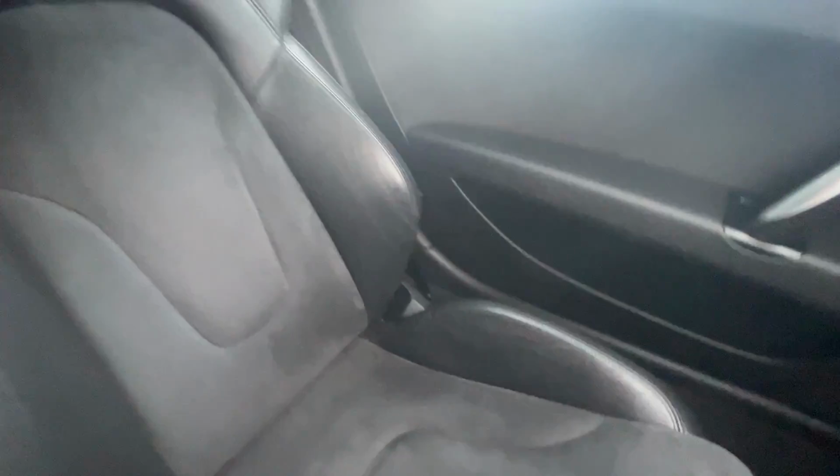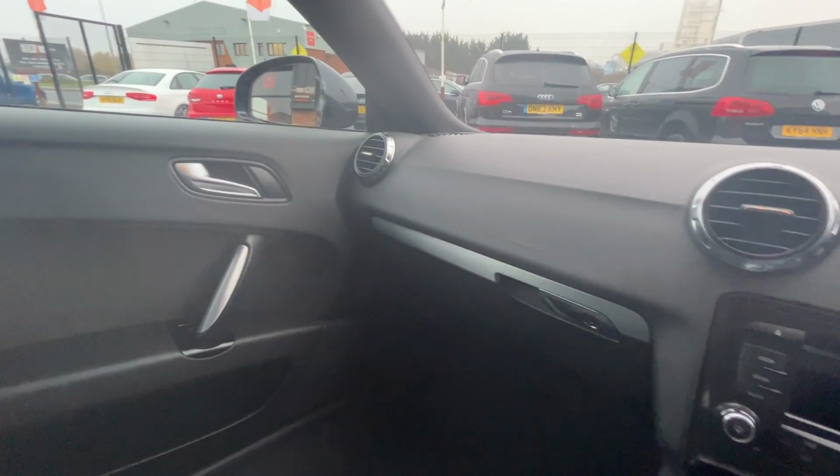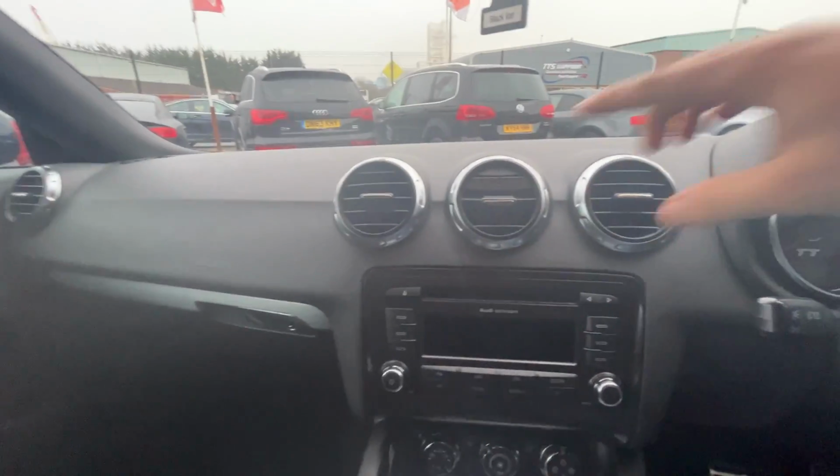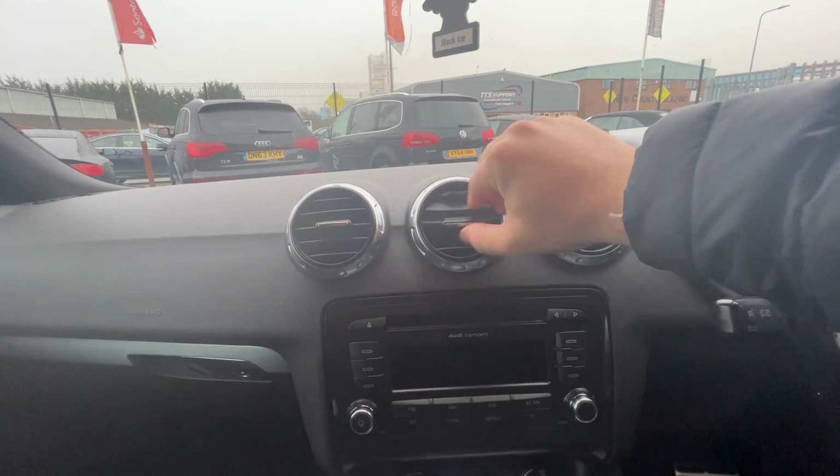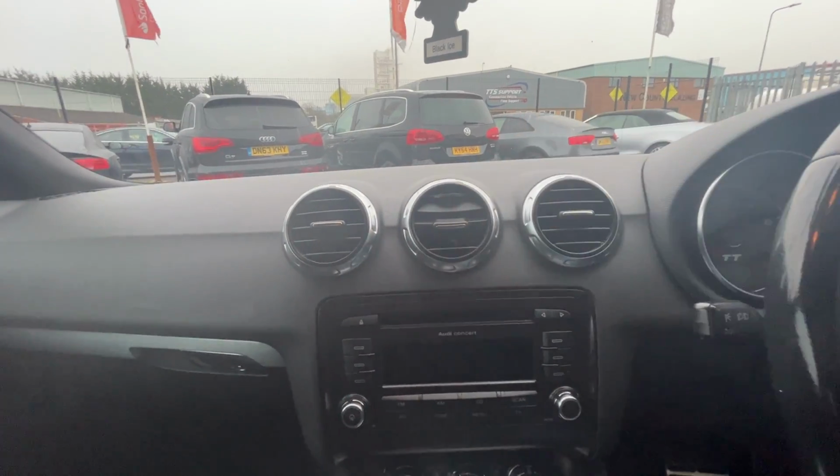Passenger seat in excellent condition. Only very light wear on the bolsters there. Really nice. No signs of any plastic repairs or dash repairs at all. One thing I would note is this vent here that will be repaired or replaced at the prep stage of the vehicle, as it's very common for these fins to become detached.